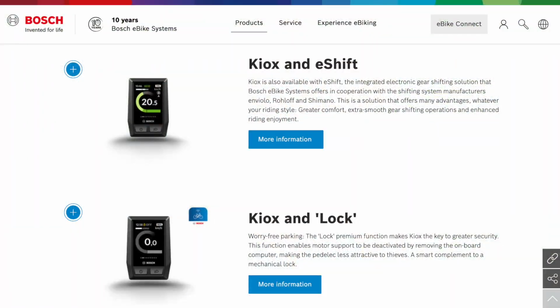Pretty cool, right? Well, there are a few other features that really set Kiox apart as well. There's eShift, so if you have the Rohloff E14 electronically shifting internally geared hub or one of the Shimano systems, you're going to get a little icon that shows what gear you're in on the Kiox, and that's kind of cool. There's what they call Kiox Unlock, which is really just you pull the display off and no one can tamper with your bike.